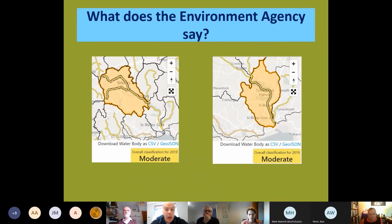The Environment Agency divides the catchment. On the left you can see the Upper Par River. This catchment has been heavily affected by tin streaming for centuries and some deeper mining for metals, but also by the China clay industry. The China clay industry is still operating now. As you can see, the classification was moderate for 2019, but until 2011 it was actually poor. So there is an improvement there, but the EA say that mines and abandoned mines are factors preventing it reaching good status.